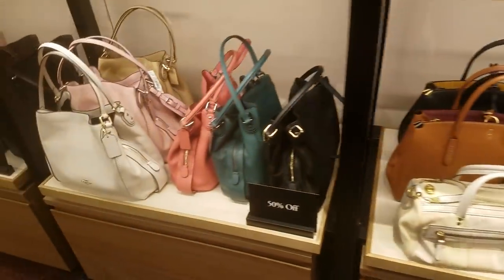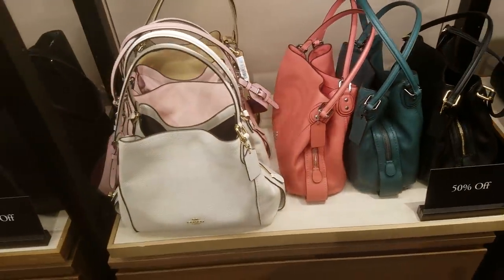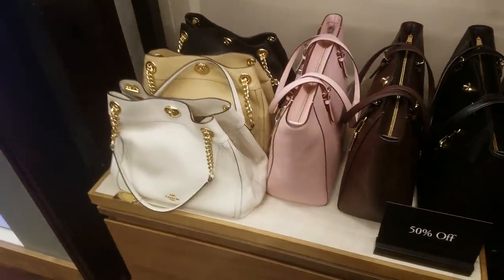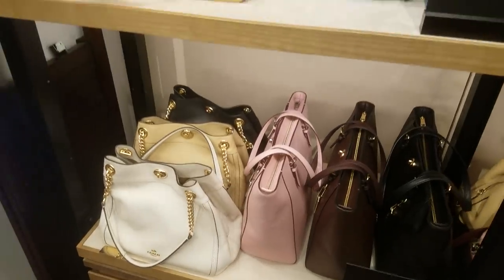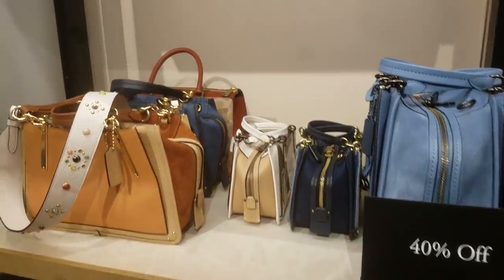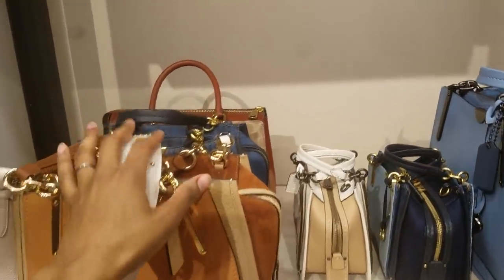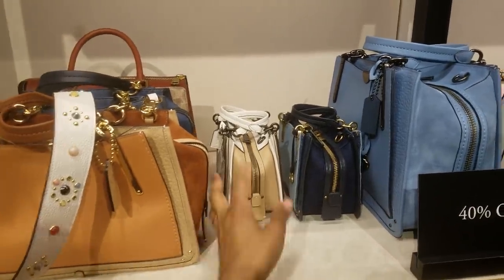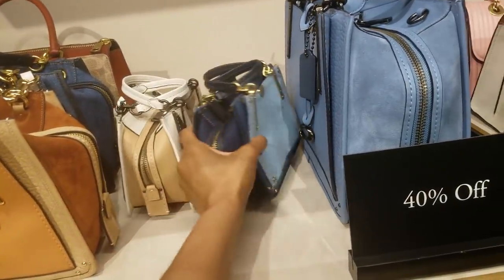And these are also on sale. The Edies for 50% off. And these totes and the Turnlock Edies, 50% off. And then these Dreamers up here in that bomb bag, I think. 40% off. That's the Patchwork Dreamer 21.